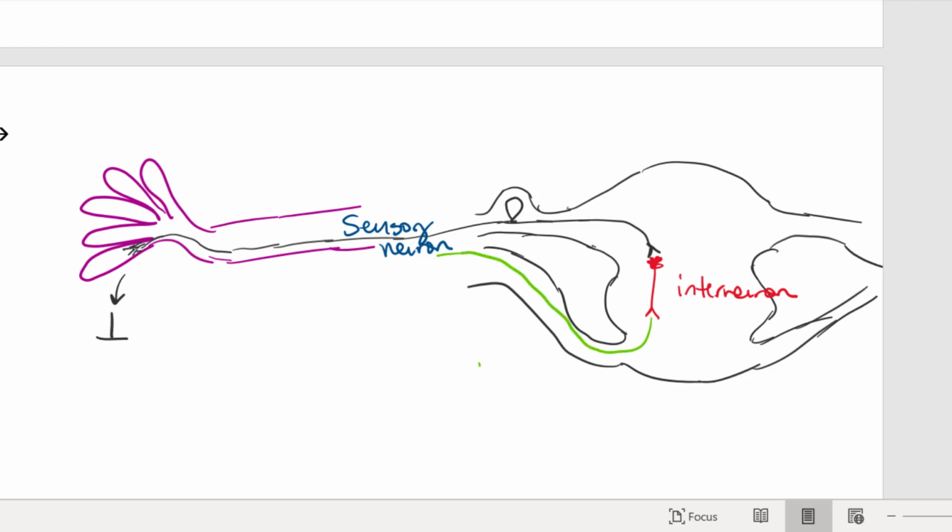So it's going to go out, and there's some dendrites in our cell body, and then there's our axon, and these would go to our biceps. I'm just going to draw a massively big biceps right now. There's our biceps, and it's going to trigger our biceps to contract. It's also going to send a message to our triceps to relax.